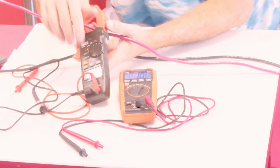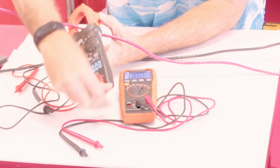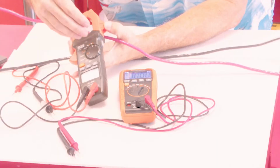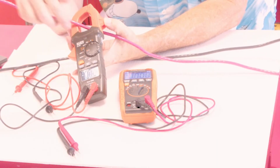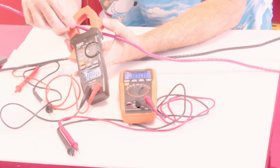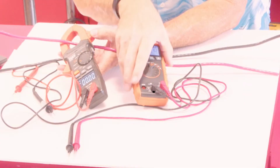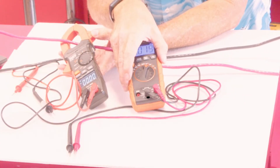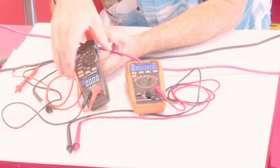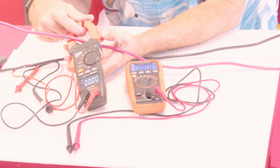And I'm going to turn this a little bit so you can see it better. So it'll show what's going through the wire so that you can get an idea of how much this wire is supporting and controlling. This one does not have that feature. As you can see, I owned this one when I got into solar, and then when I realized I needed this amperage reading, I bought this one.